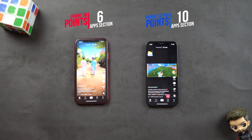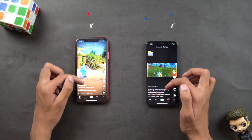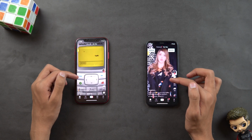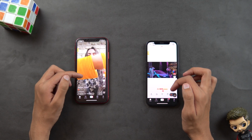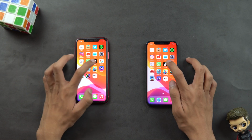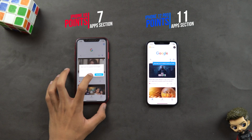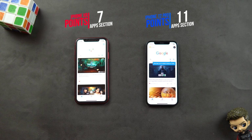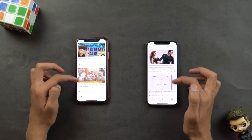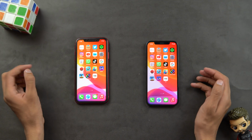The iPhone 12 Pro was clearly faster here in terms of loading. Let's open a few videos by swiping up. Yeah, that's an addiction that we are getting used to, but let's close the TikTok and move forward to the Google, and here we go. I think the app opening time was a bit faster on the iPhone 12 Pro, but they loaded the content quite similarly, so I think I would rather give a point to both of these devices.